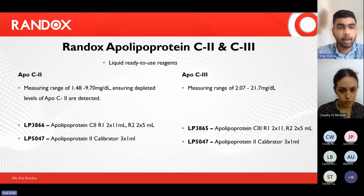So the Randox Apolipoprotein C2 and C3 kits are liquid ready-to-use reagents. They have a measuring range of 1.48 to 9.70 milligrams per deciliter for ApoC2, so we want to make sure that we're measuring the depleted levels of ApoC2. And for ApoC3, we have a measuring range of 2.07 to 21.7 milligrams per deciliter, and this is also a liquid ready-to-use reagent.